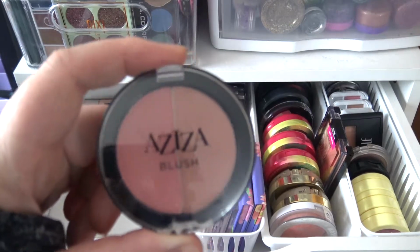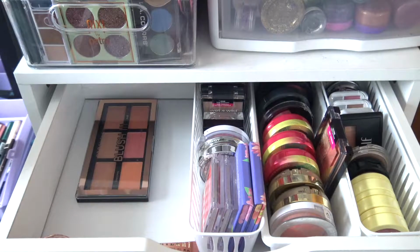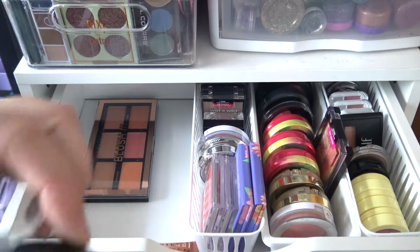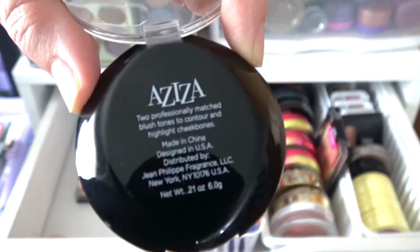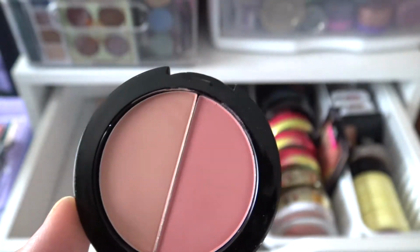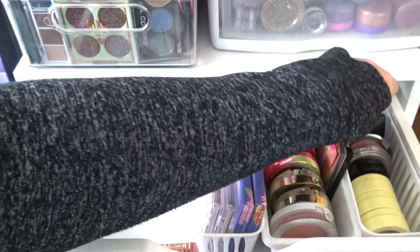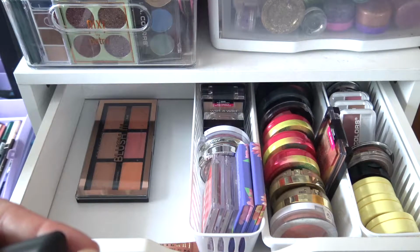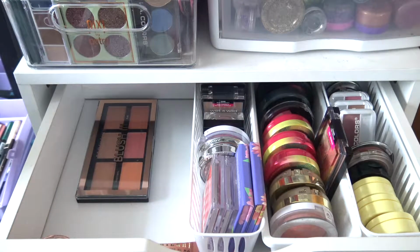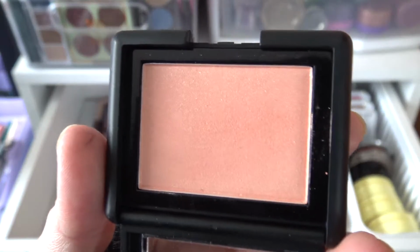This is an Aziza Blush. I got this from the 99-cent store. I don't think these have shade names. Let's see. No. But it has 2 colors in there. When I use this, I just swirl them together. Yep, there's that. I have this e.l.f. blush in Twinkle Pink, which is like a sparkly peachy color.